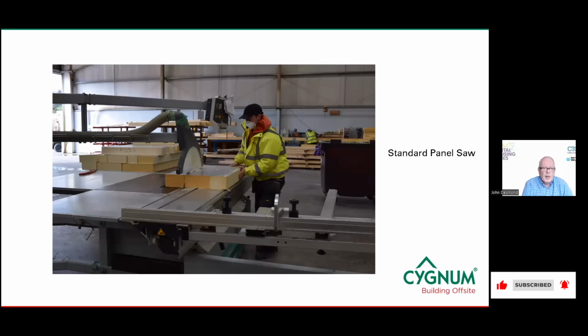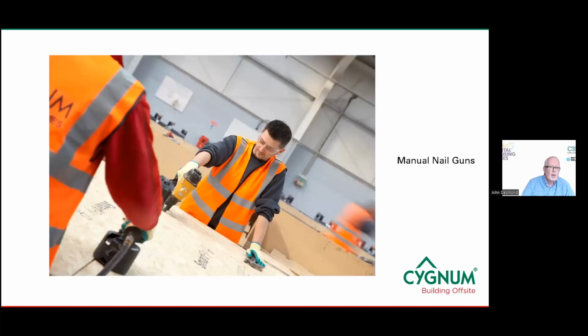This was a standard panel saw, again, with very basic functionality. Product quality from this machine was very good, but safety tended to be a bit of an issue with it. And a lot of the panel manufacturing was manual. Now, I should say not all, and we had some automated panel manufacturing equipment, but in a lot of cases, panels were assembled manually and nailed together with nail guns. Don't get me wrong, our model was very effective for what we were doing at the time, and served us well for many years.